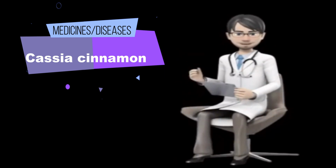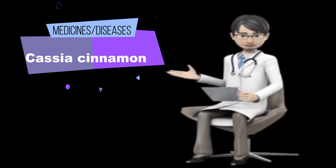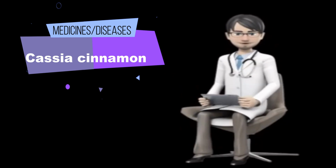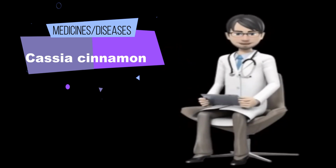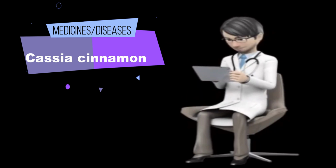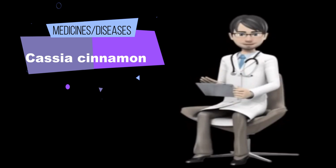Special precautions and warnings. Pregnancy and breastfeeding. There is not enough reliable information about the safety of taking Cassia cinnamon if you are pregnant or breastfeeding. Stay on the safe side and avoid use. Children. Cassia cinnamon is possibly safe when taken by mouth appropriately. 1 gram of Cassia cinnamon daily has been used safely in 13 to 18-year-old adolescents for up to 3 months.